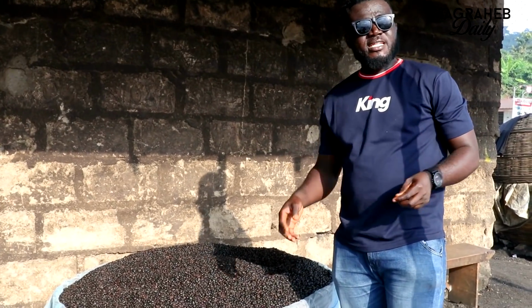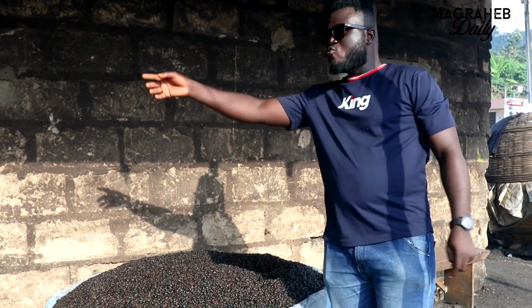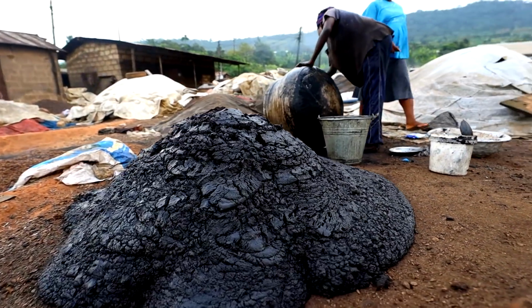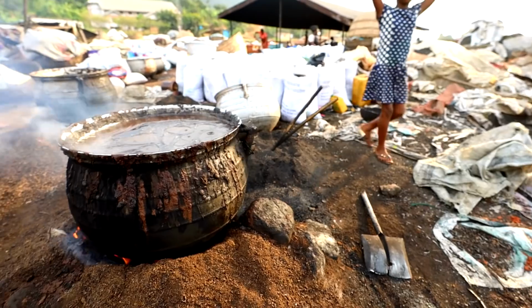So after frying it, you bring it here, then you go and mill it in the mill room. When they get the paste, then it's time for the second phase, which is putting it on fire to get the actual palm kernel oil.